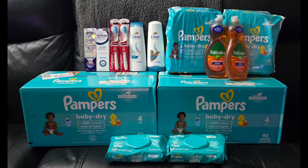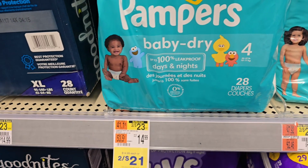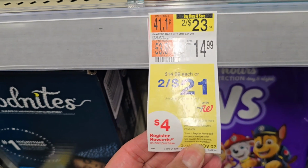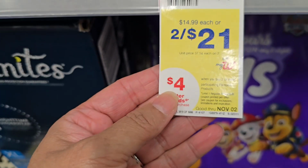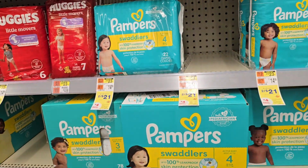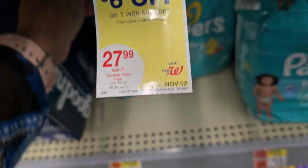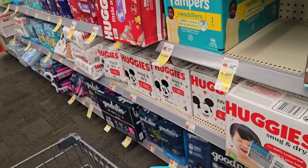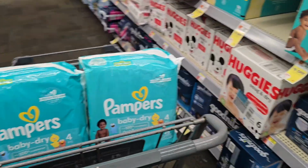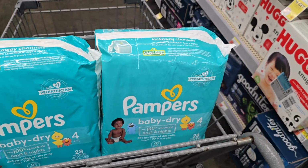So let's get started. All right, guys, the first items that I'm grabbing are going to be these Pampers. I'm going to go ahead with the Baby Dry. They are 2 for $21 on sale, and when you buy 2 or more, you will get back a $4 register reward. Now, I'm thinking that the Swaddlers are the only ones that are giving back that $5 P&G, but I actually heard on the way over that the $5 P&G register reward is a dead deal. Not sure why, but that's what I'm hearing. In any event, I need these for my grandson, so I'm going to take them anyway.